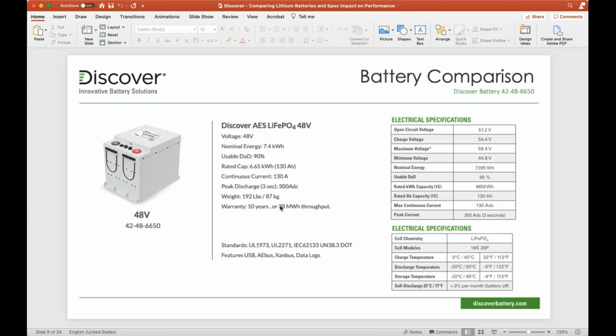Okay, that being said, here are some of the core things that you want to look at when you're looking at a data sheet and what they mean to you. So first and foremost, we'll start at the top right and we'll work our way down and then go back over to the left. But you see open circuit voltage, 51.2. Well, that is again 3.2 volts per cell times 16.